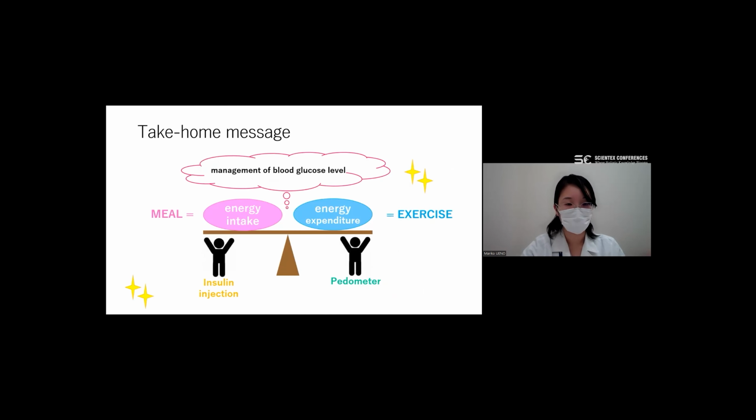Take-home message. Insulin injection supports energy intake through meals, and pedometers support energy expenditure through exercise. Then, blood glucose control of pregnant women with IGT will get better.